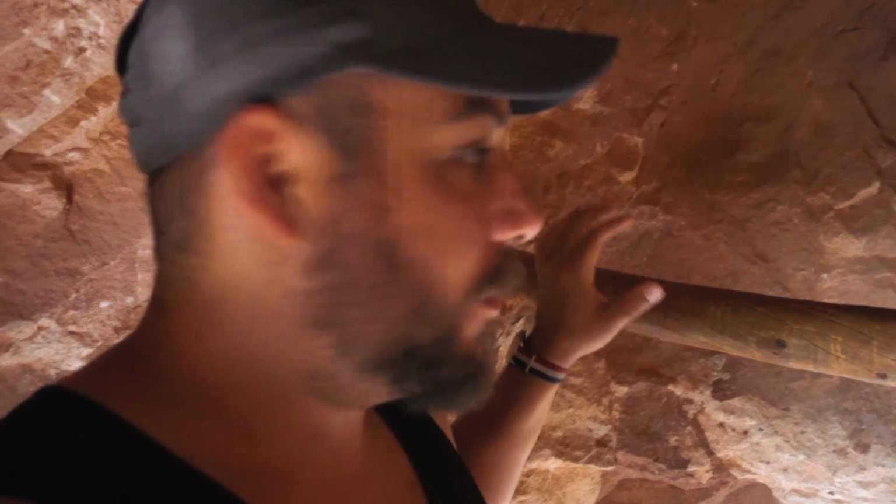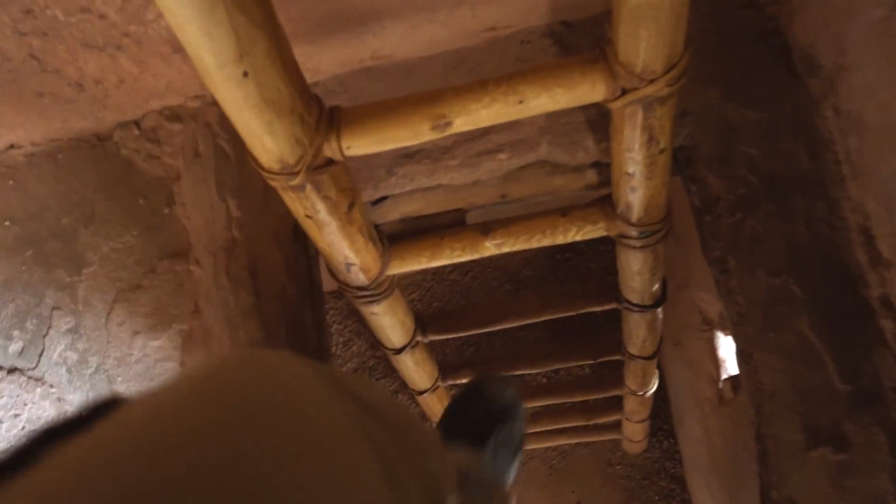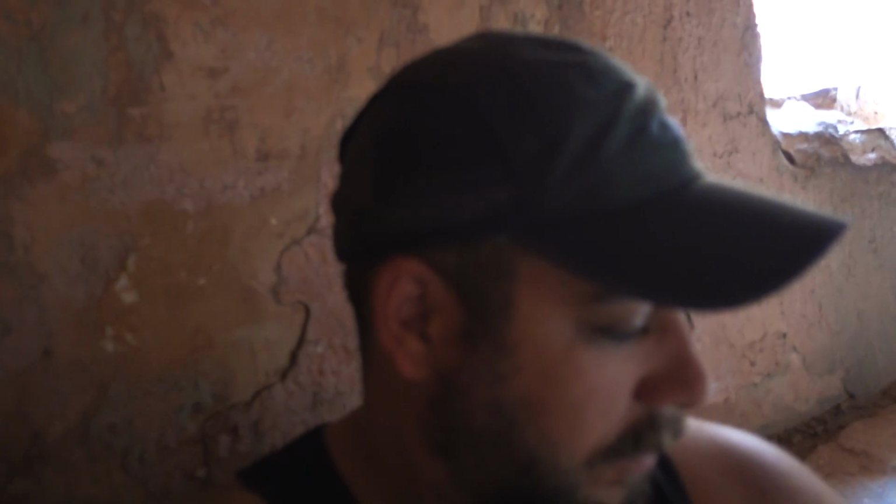Here you can see one of the timbers. Let's go down and see what's down there. Barely fit through this hole. The natives that lived in this were probably smaller than me.